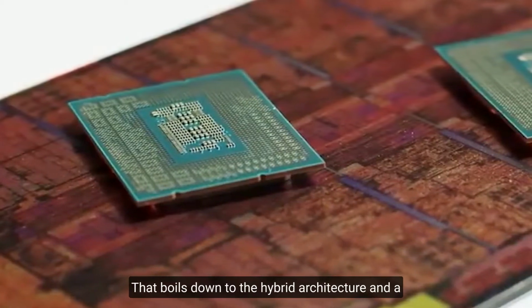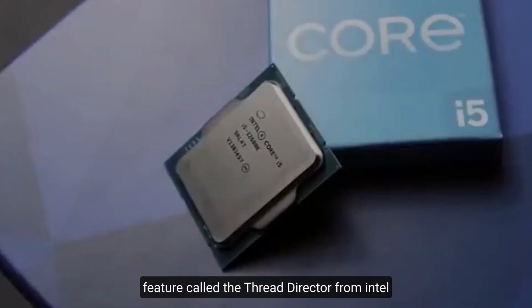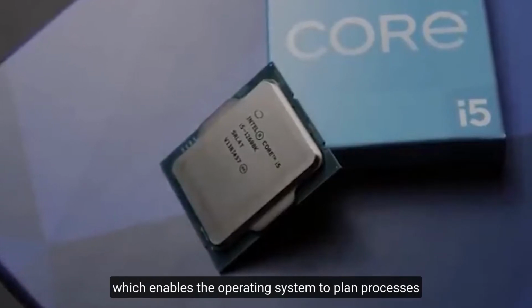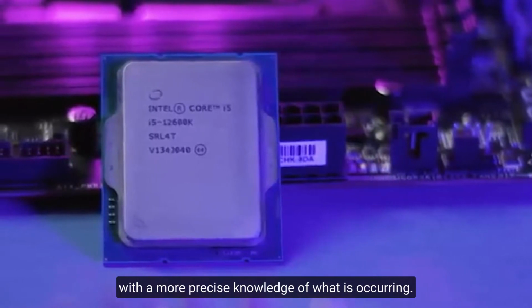Intel advises utilizing Windows 11 with this chip to get the most out of it, which is absolutely worth mentioning. That boils down to the hybrid architecture and a feature from Intel called Thread Director, which enables the operating system to plan processes with a more precise knowledge of what is occurring.